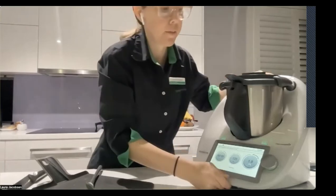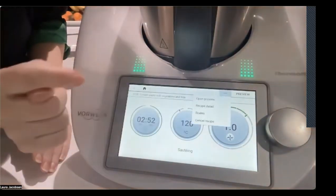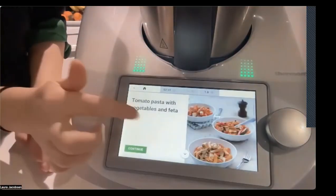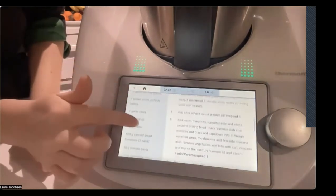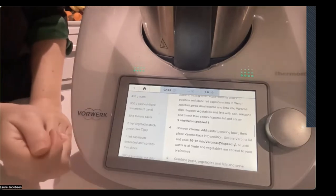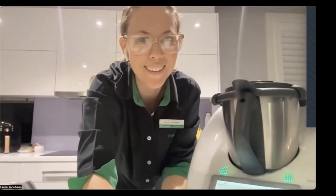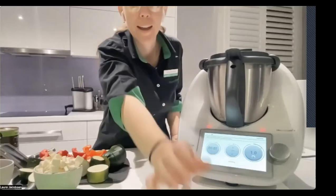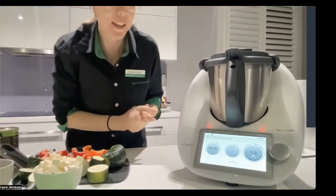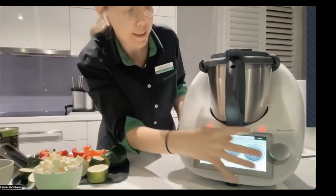While that is happening, I will look ahead by pressing these 3 dots and going to the recipe detail so I can go to the pantry and get the rest of these ingredients out. So I've got 3 minutes to be productive and get everything out. But I'll pause the video for you. It's doing its cool down now, so only a few seconds. I'll explain in a second.